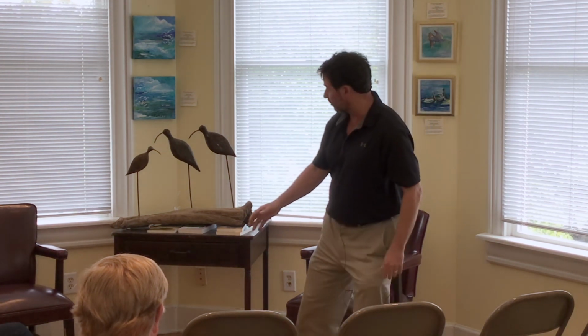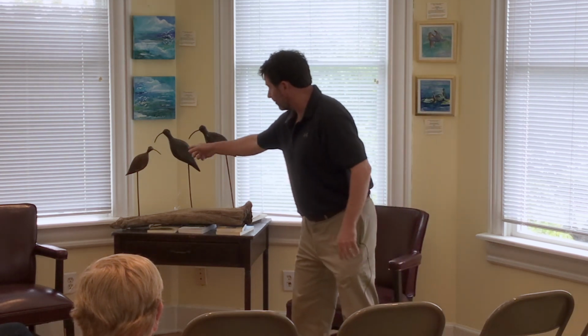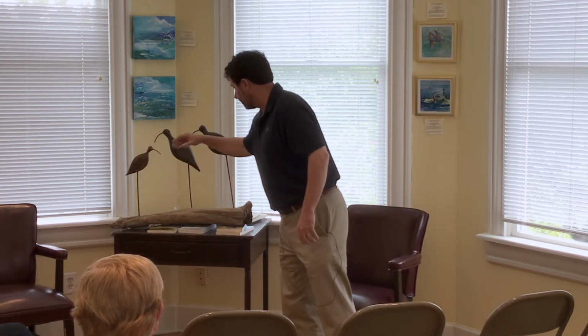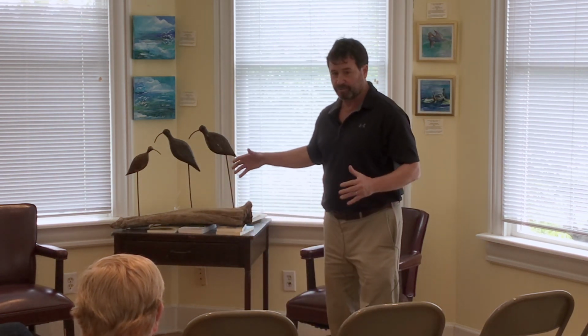Then at the Core Sound Decoy Festival Waterfowl Weekend this past year, I found this decoy that a collector had, and I was able to get it for a bargain. But they were made by the same guy. Same construction, same nail, same iron rod. So I decided to mount them on that piece of driftwood and bring them back. They were probably hunted together in the 1880s, and now they're back together again.